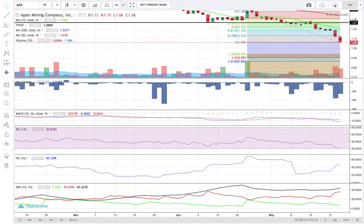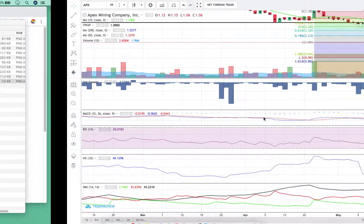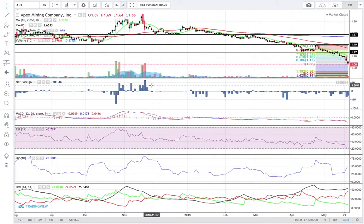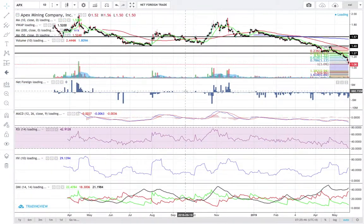It's bearish for me. The downward momentum is still very strong based on my DMI readings. Let's check the trade and volume distribution chart of APX. Yes, it's in favor of the bears, sellers. It's between 1.06 to 1.14. Alright, so don't buy APX yet. And I'm not going to give any advice for those who have had APX, because you should not have APX. It has been in a downtrend since November last year. I did not see any buy signal since then. Alright, so there you go.